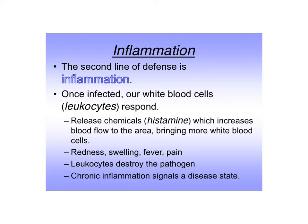Once infected, our white blood cells, we're going to call them leukocytes, that's the name of them, they're going to respond. Some of them respond by releasing chemicals. These chemicals are called histamines. So you may have heard of an antihistamine. An antihistamine makes those stop. So they keep you from having some of these effects of inflammation. But these histamines increase blood flow to the area. They bring more white blood cells, which is very important because it's going to help fight off these pathogens. But the increased blood flow will cause redness, swelling, fever, and pain.